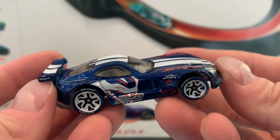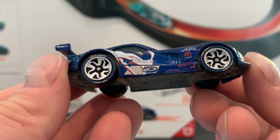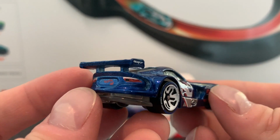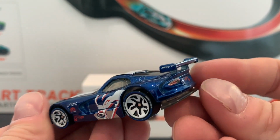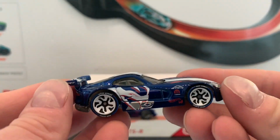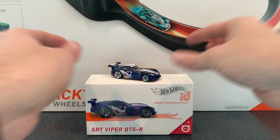The spoiler looks a little bit too big for me, and I guess it's because of the Spectra Flame paint on all of these cars. Some of the features do look a little bit bulky, but still it's a really awesome casting, and I'm really glad to have this one in the Hot Wheels ID series. And you'll notice those white wheels, they look pretty awesome on this casting.